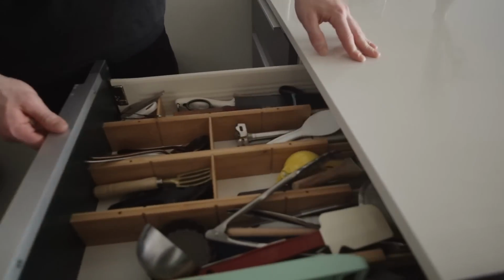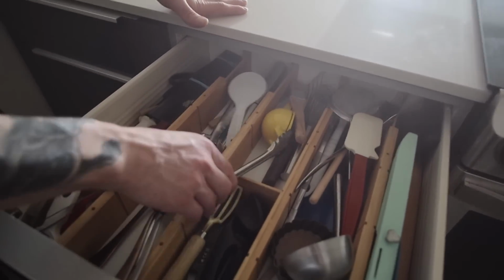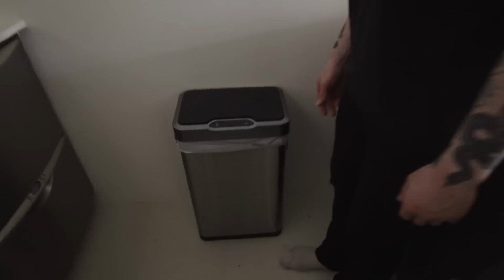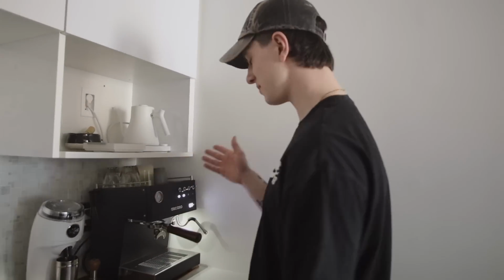Oh, beautiful 5 stovetops. We've got some organized things. This one is the bane of my existence because it pushes the things apart. This is our garbage. Terrible. It used to be a sensor garbage. It worked for like 3 days. And it would go open. Anyways, now it's a manual close. It works.